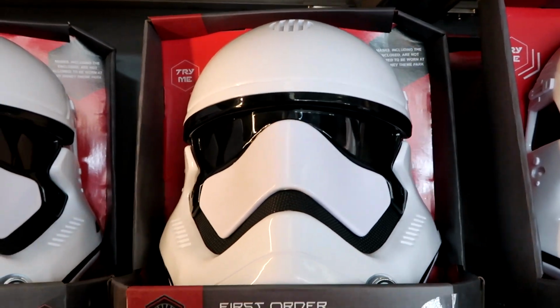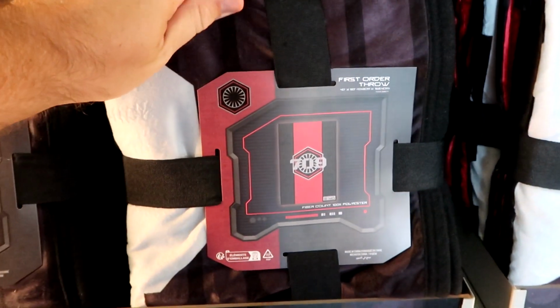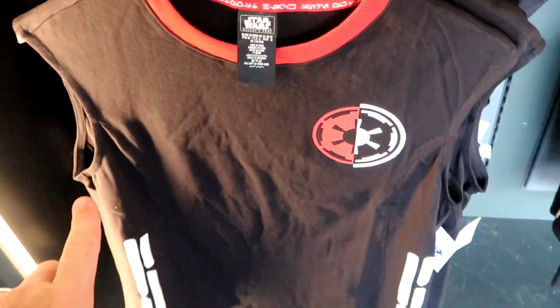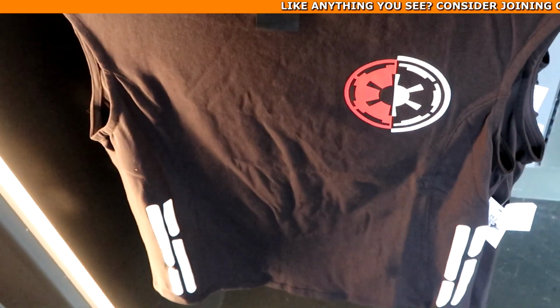That is really awesome. Then right underneath, they have a blanket here for the first order. Again, this is extremely soft. I love the whole feel of that. They are $69.99 and definitely perfect for the Florida weather we're having right now. You could definitely want to take a look at some of the tank top offerings that they have. This one here is $39.99.